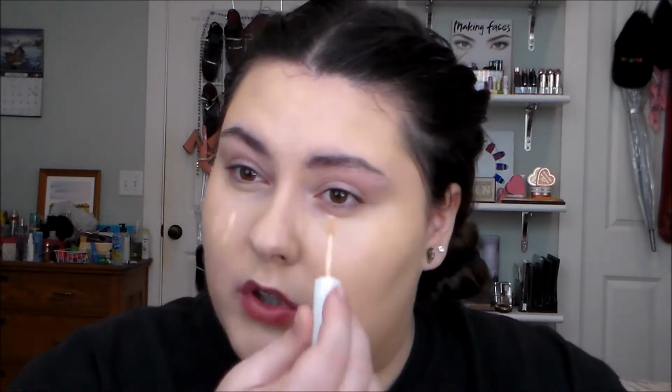This concealer is the Elf Tone Correcting Concealer in Apricot Beige. I don't know if this is the right shade for me. I think it's too dark for what I'm looking for, but try it. This applicator isn't really giving me a lot of product. It gave me a little bit of coverage.